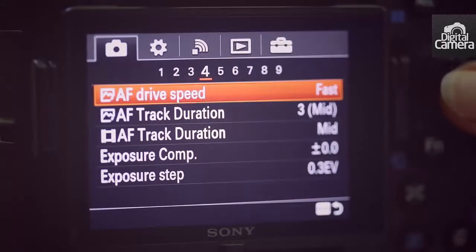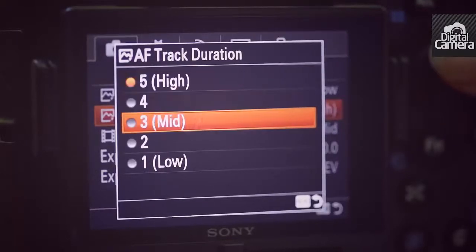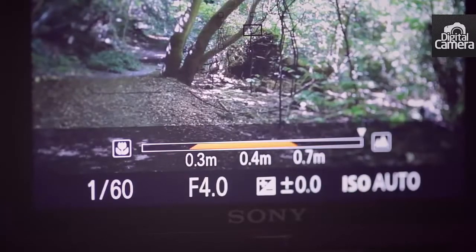It's also now possible to vary the speed with which the system responds to changes in subject distance in continuous AF mode, and limit the distance range at which the camera focuses. These are both advanced features which enable you to tailor the focusing to the subject. The AF range control, for example, can be useful when there are objects between the camera and the subject.